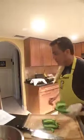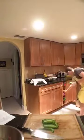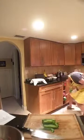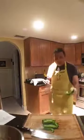This, I'm saving. Keep on cooking. Sandwich bag. Okay, I'm going to save this half of the bell pepper because it said half.